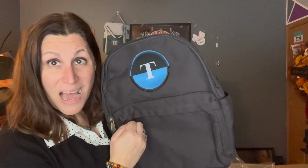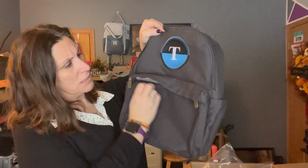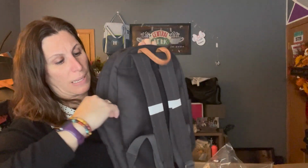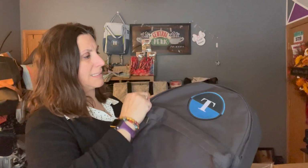Got my tea on it for Tracy. Totes adorbs. Good size pocket. Check this pocket out, really nice. Zip. Big pocket for a water bottle on both sides. Let's go, let's dig in.